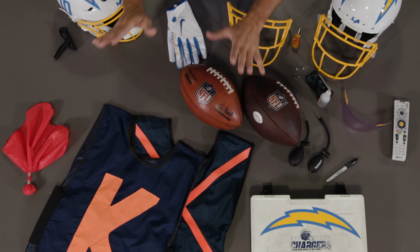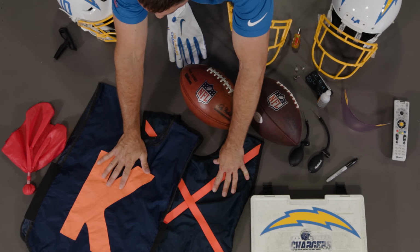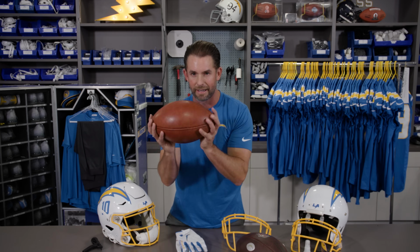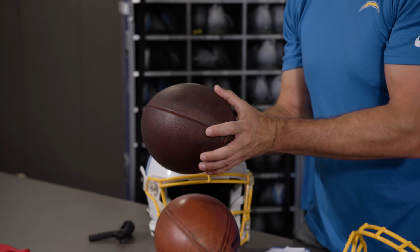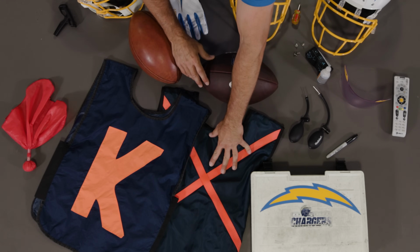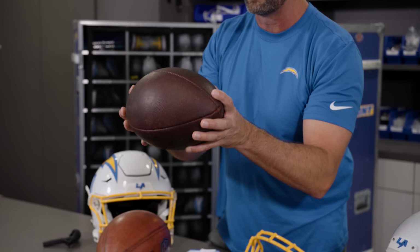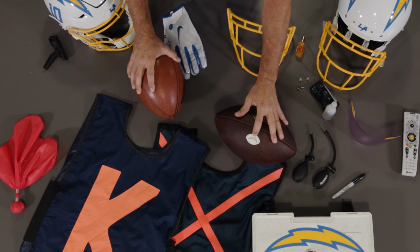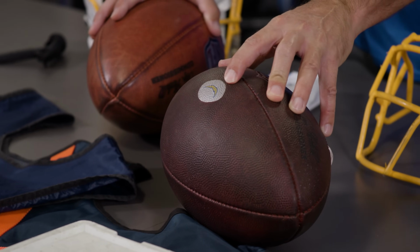All right, so during the game, you will have your ball crew, and you'll have a member of the ball crew wearing the K vest. That signifies that he has the kicking ball, which you can see looks much different than the passing ball that the quarterbacks are going to use. Now the X vest, that's the ball crew member that'll have the quarterback ball. As you can see, it has the bolt on it. Our ball crew member will throw the ball into the game. That way the referee knows this is the Chargers ball.